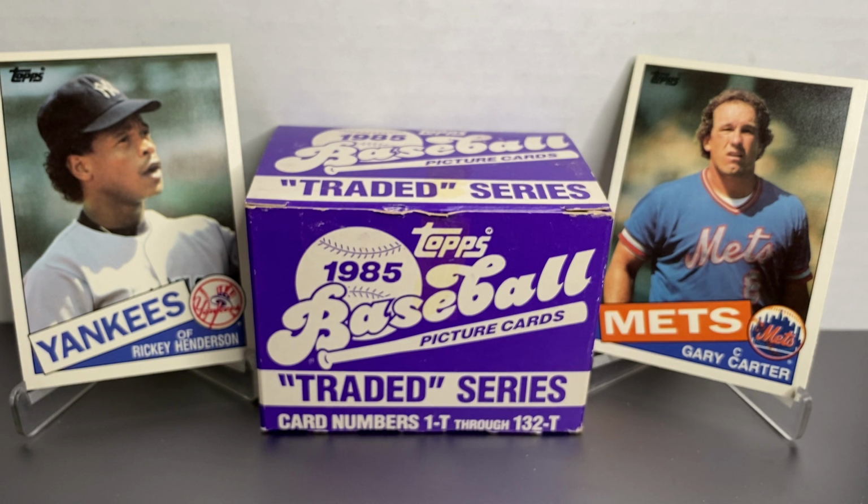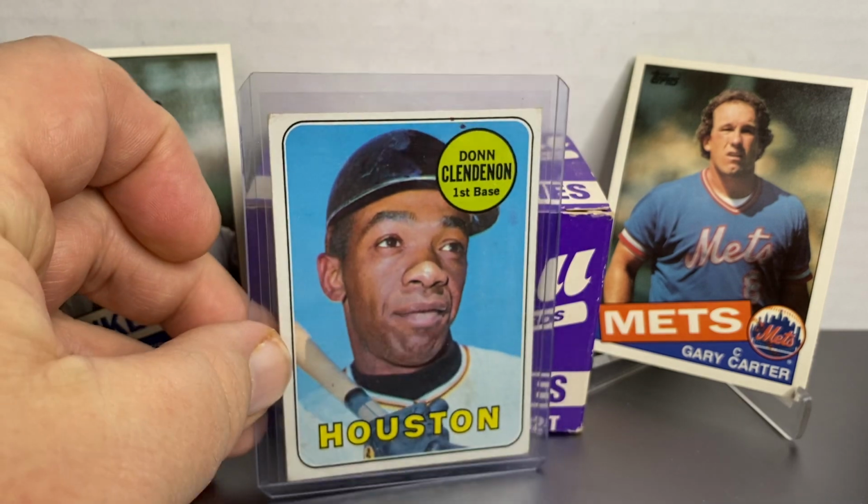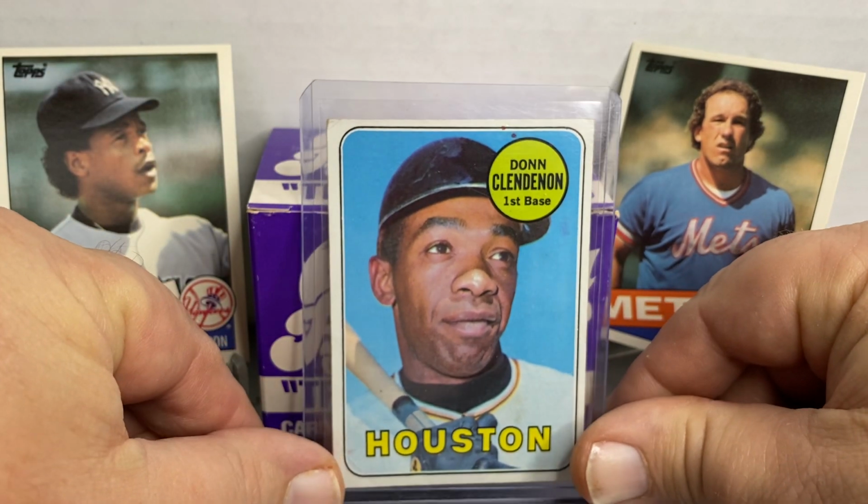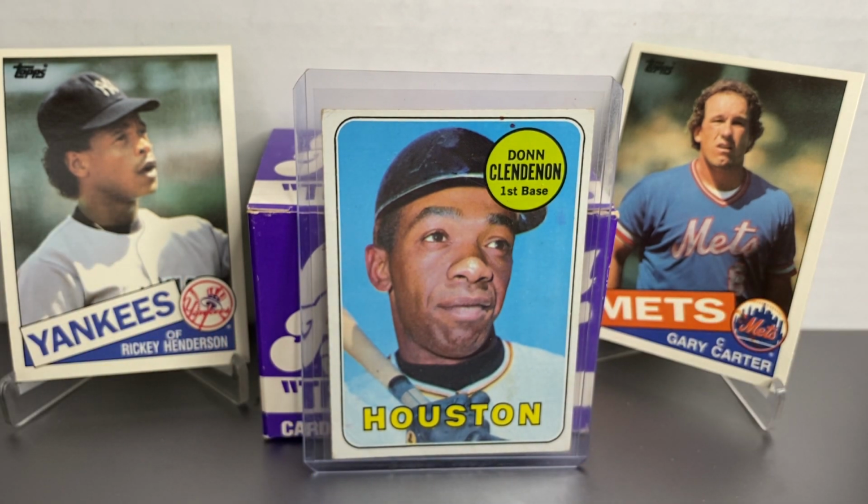Now, 1969, there is a card of Don Clendon. Let's see if I can make it stand up without knocking everyone down. Now, this one has a backstory to it.